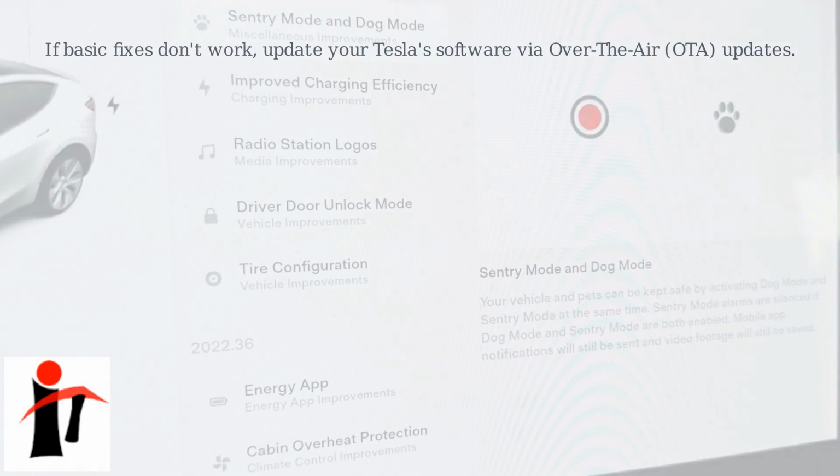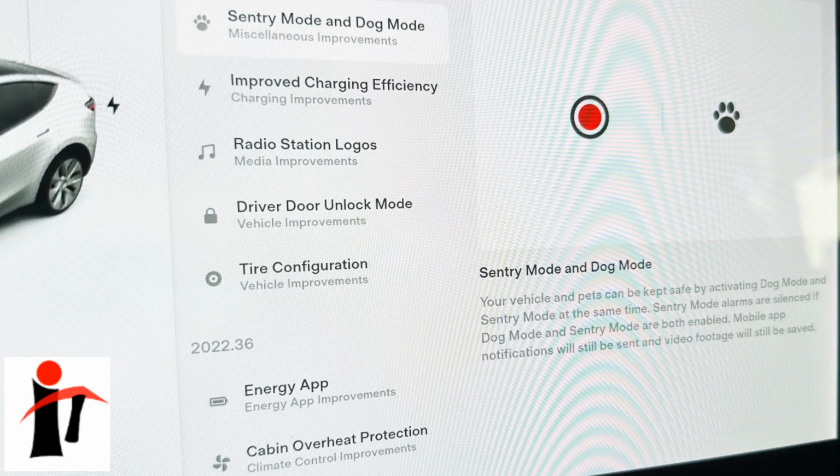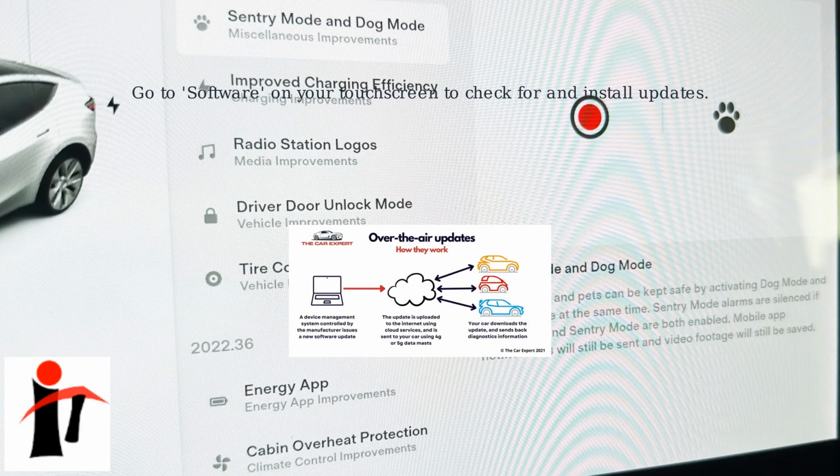If a reboot and settings check doesn't resolve the door unlocking issues, the next step is to ensure your Tesla Model 3's software is up to date. Tesla frequently releases over-the-air updates that address bugs and improve vehicle performance. Access the Software menu on your vehicle's touchscreen. Here you can check for available updates and install them directly. The touchscreen interface makes this process straightforward and user-friendly. These over-the-air updates specifically target issues like unexpected door unlocking, often caused by software glitches or sensor calibration problems. Installing the latest firmware can resolve many persistent issues without needing to visit a service center.